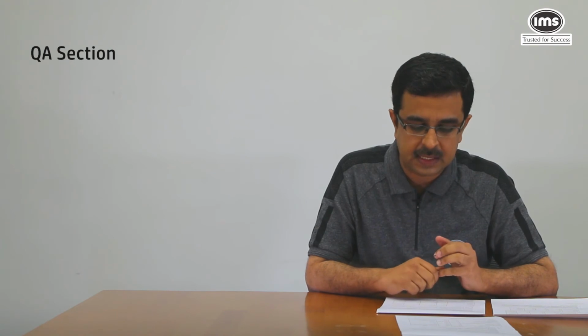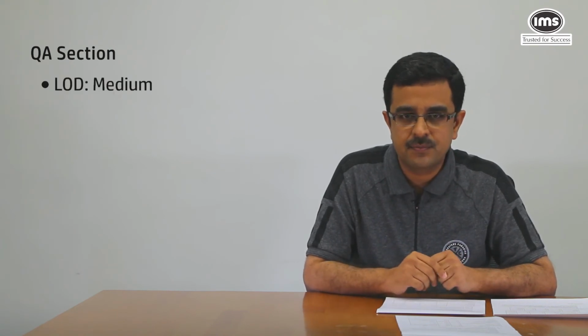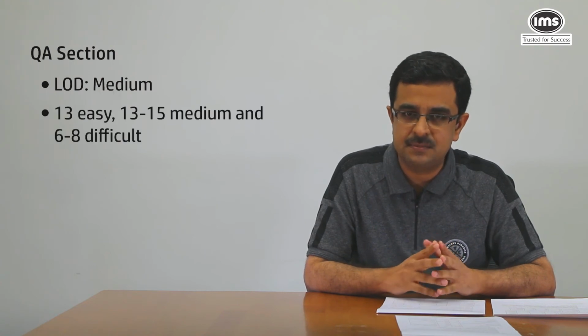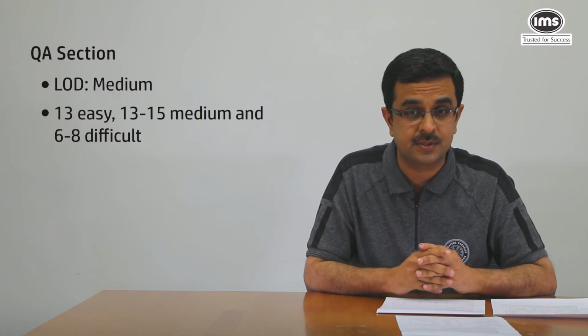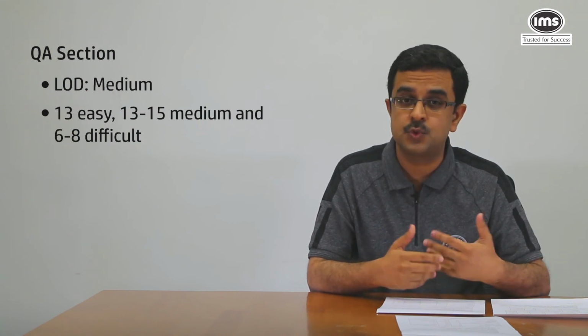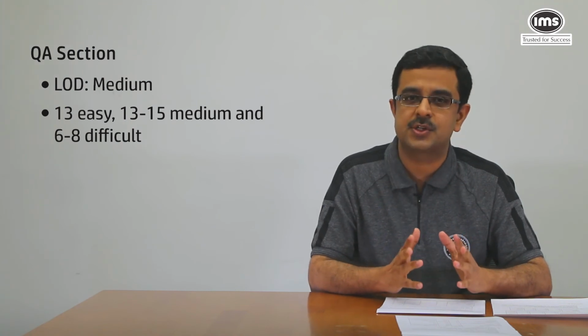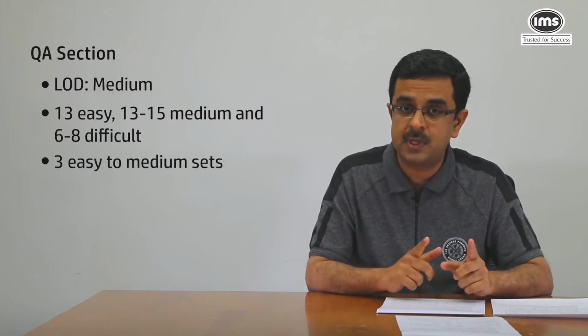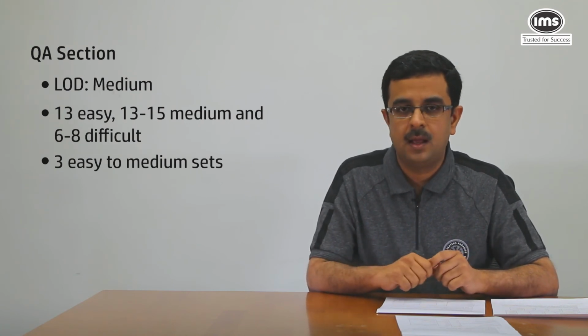And the final section is the one on quantitative ability. This section was of medium difficulty level. There were 13 easy, 13 to 15 medium and around 6 to 8 difficult questions. In fact, as per student feedback that we've collected, it was slightly easier than the QA section of last year's CAT. However, it was tougher than the QA section of CAT 2017.